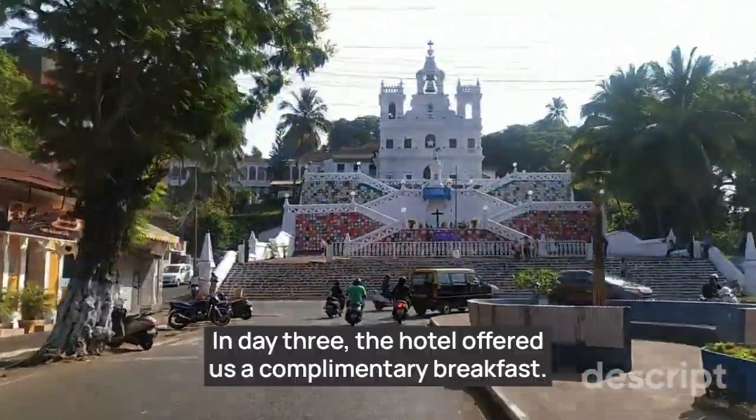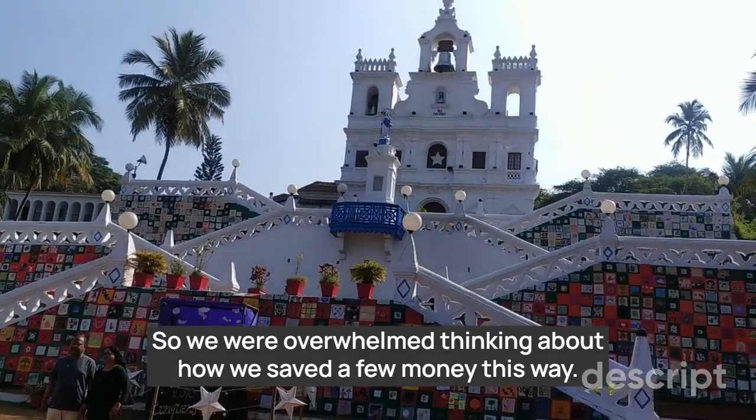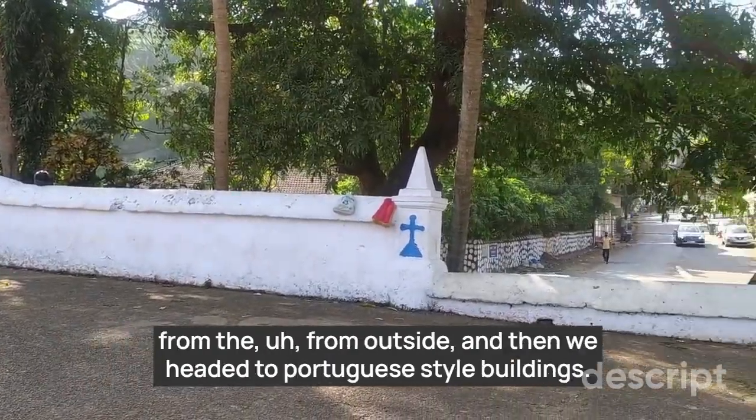On day 3, the hotel offered us a complimentary breakfast, so we were overwhelmed thinking about how we save money this way. Then we headed to Mary Immaculate Church in Panaji, where we just took pictures from outside.